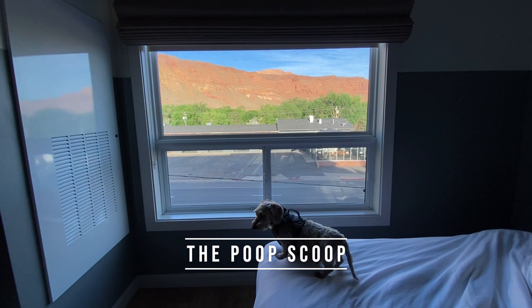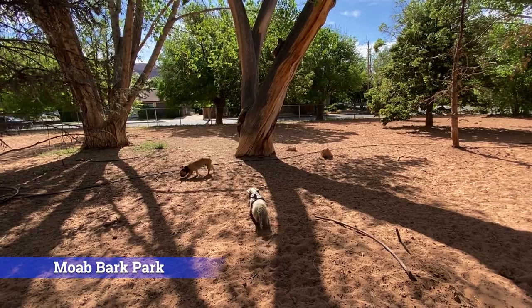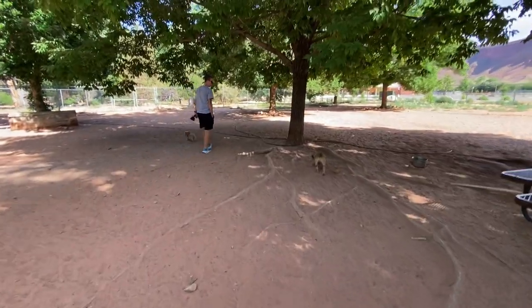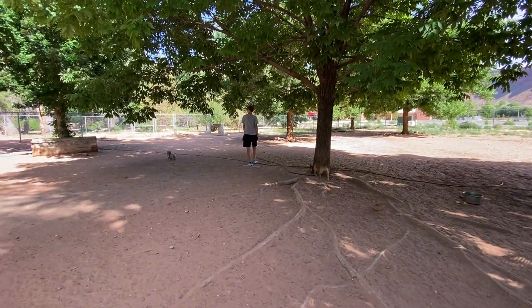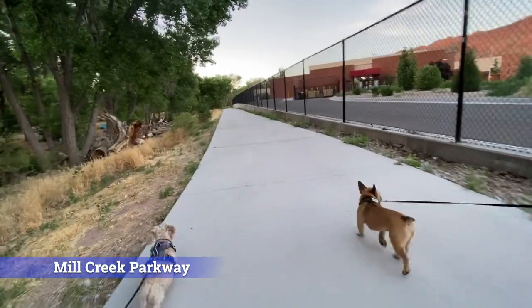For quick potty times, there wasn't much available immediately outside of the hotel, other than a few patches of rock, but they did the job. In the evening and morning, when it was cooler, we took them to a bark park and a lovely riverside walk, just a couple blocks from the hotel.